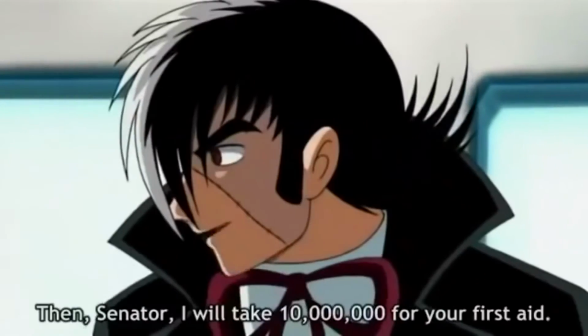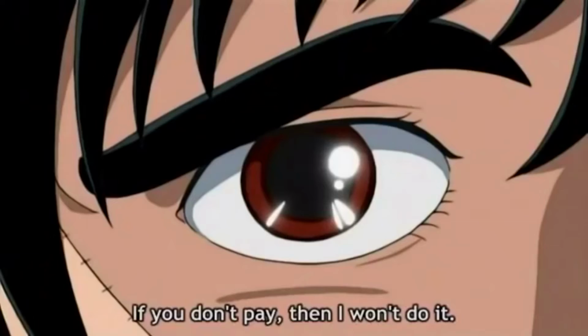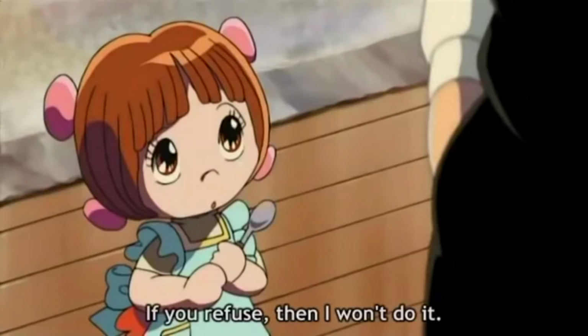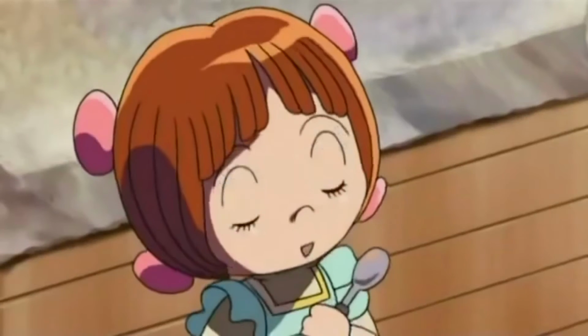He is a master ultimate surgeon who goes and does the impossible medical mysteries. He solves them, he figures them out with the help of his little assistant Pinocchio-chan, who's this tiny little girl, and I won't really get into her backstory, but long story short, she's not technically a little girl.